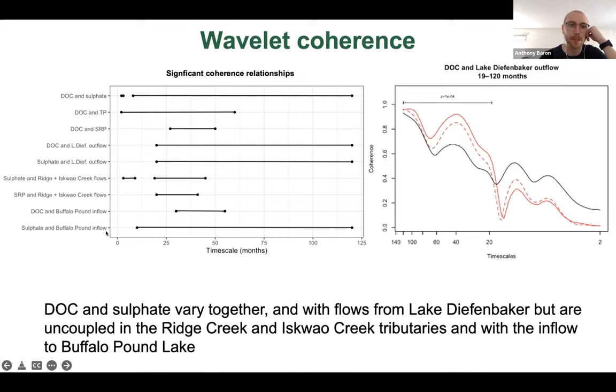But when we look at the tributaries, Ridge and Esquio Creek, things are a little different. We actually don't see any coherence between DOC and those systems, and that could be due to the ephemeral nature. That's where I'm at now, trying to figure out why we saw coherence in some places and not in other places. So the conclusion from this is that DOC and sulfate vary together and with the flows from Lake Diefenbaker, but are uncoupled in the Ridge Creek and Esquio Creek tributaries, as well as with the inflow to Buffalo Pound Lake.